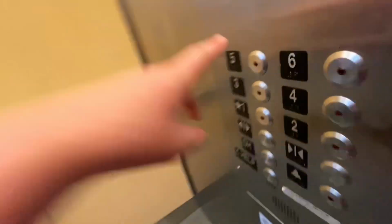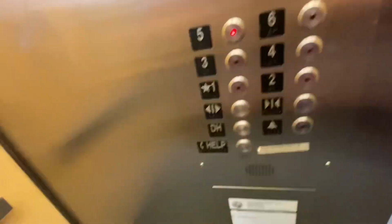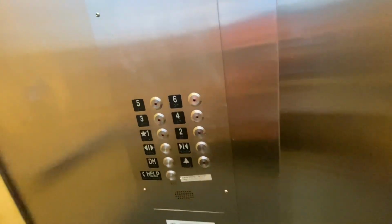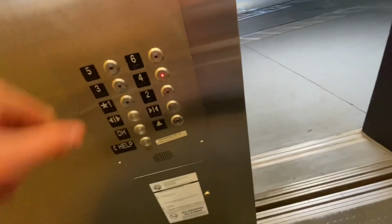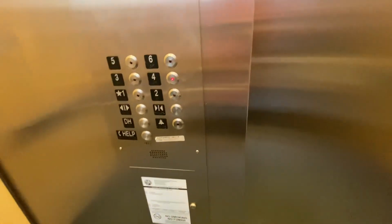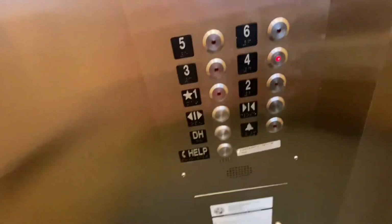Let's go to 5. We're all going to 6, so I'll take a look at you. How's your little 4? Here you go. No, here didn't work. So like I said, this elevator up on this floor too. The one over your car, actually.